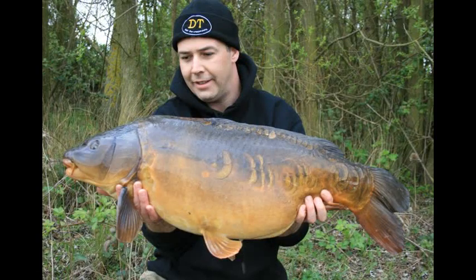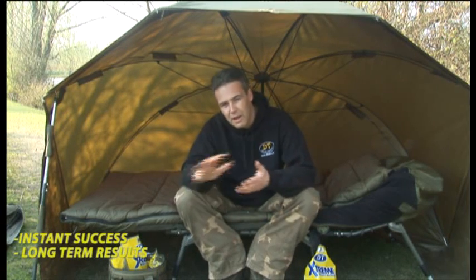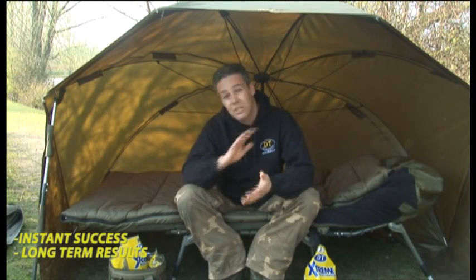Now, moving on to fishing it with straight boilies, one of the lakes that I personally field tested on is a predominant boilie water, so it was a great place to try it. It caught straight away, but over a period of time the results were just getting better and better, with some fantastic fish catches.